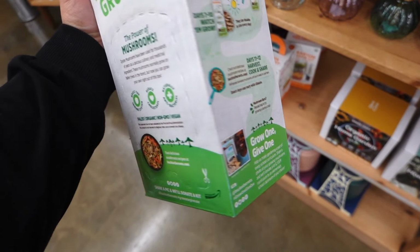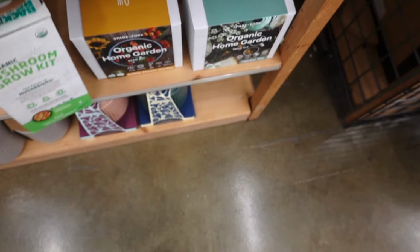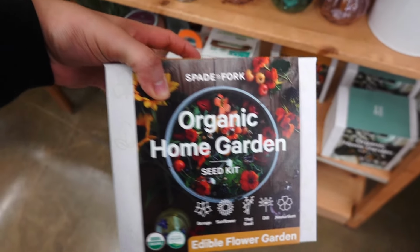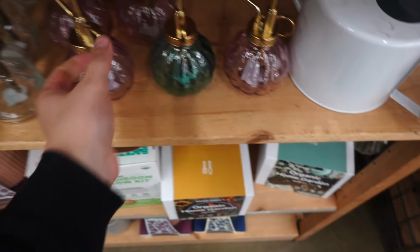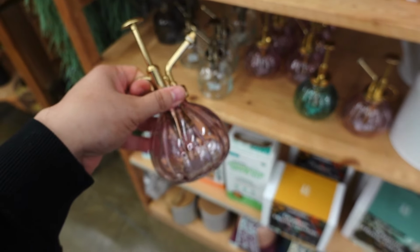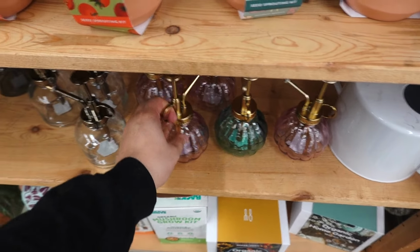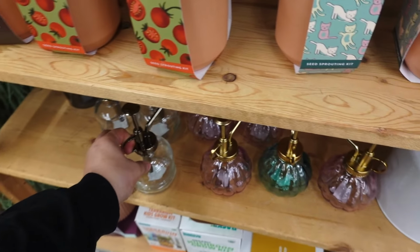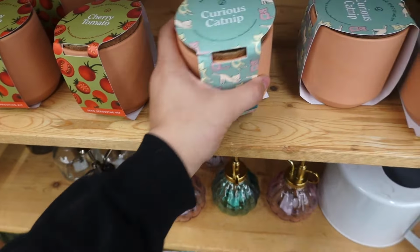I didn't even know that World Market sold like this mushroom kit. That is so cool to have some organic mushrooms, and they even have like other stuff, like it's a seed kit. And then I do like these little water sprays right here. They're so cute. Let me see, these are $12.99. They have a pink and a blue one, and then they have this clear one, which is $12.99 as well. They even have like a curious catnip. They have this cherry tomato one.